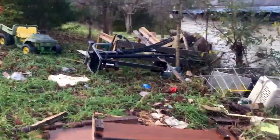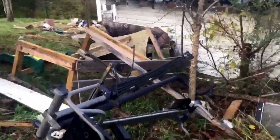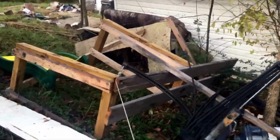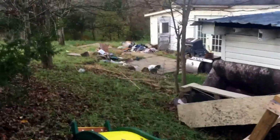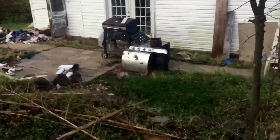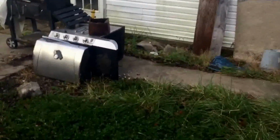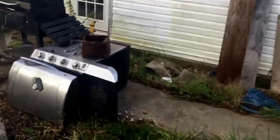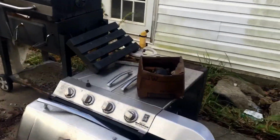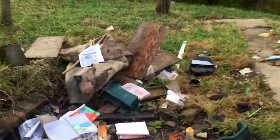Oh shoot, got a Bowflex. Get your workout on. All this stuff too. All this down here. Everything you see here, we have got to get rid of.